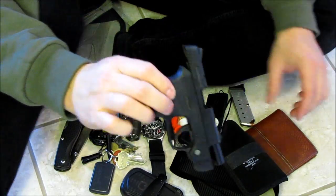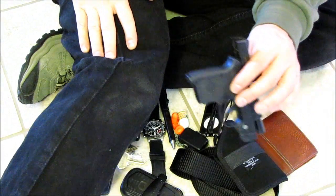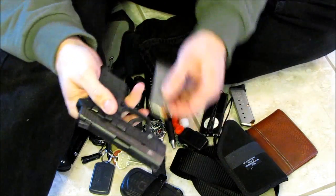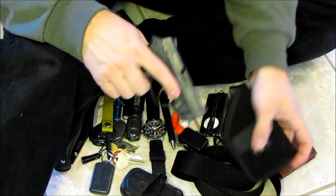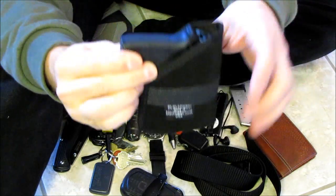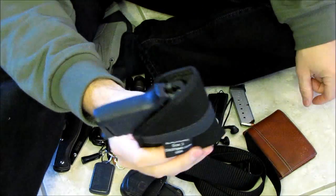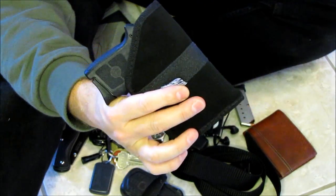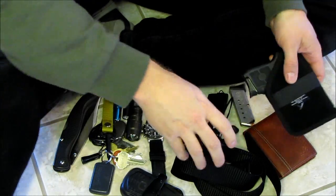I can usually carry this in the cargo pants on my 511s, or I can actually put this in my back pocket and wallet carry this. And it feels just like a wallet in my back pocket. Very, very concealable, handy, reliable. You'll be seeing a video on that down the road. Just never got around to it for some reason.